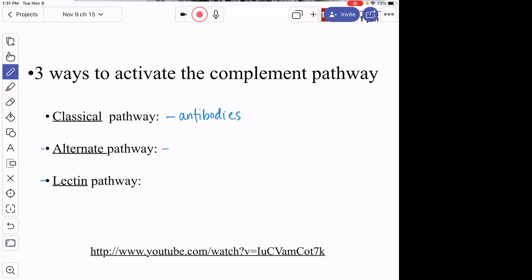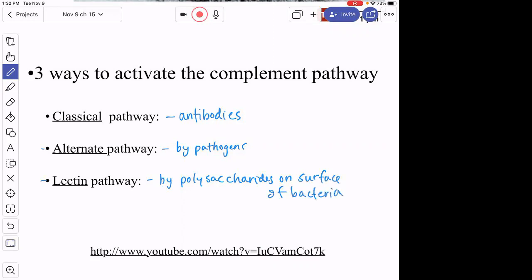The alternative pathway, if we were to simplify, we would say is activated by pathogens. But we're going to look at that a little more closely in a second. And the lectin pathway is activated by polysaccharides on the surface of bacteria. So we'll look at a picture that may help a little to remember those three ways of activation.